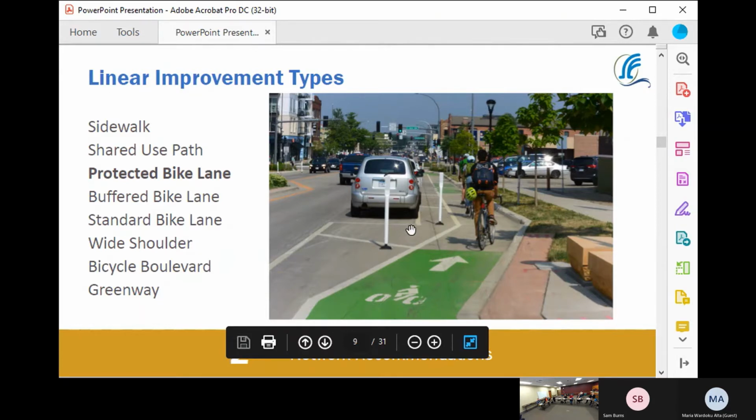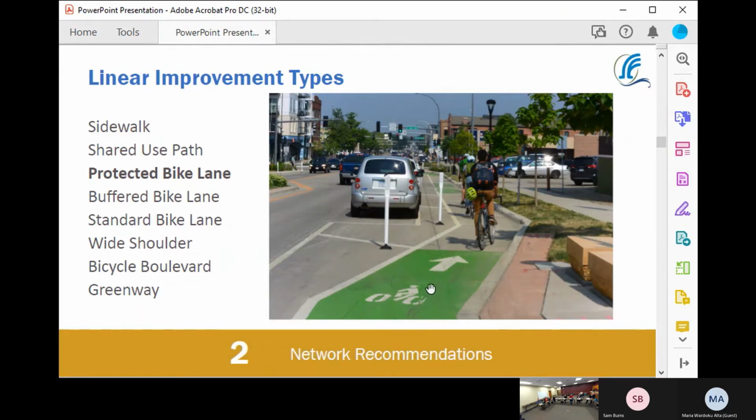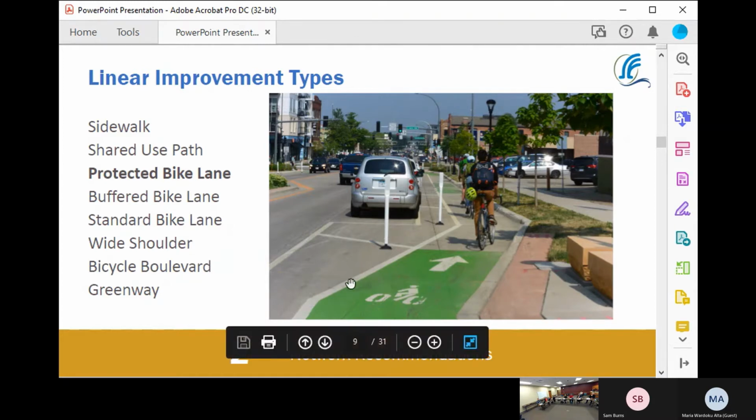This can also look like a curb. You can have the bike lane up at the same level as the sidewalk. You can have basically what looks like parking stops kind of lining the bikeway. So there's a bunch of different ways bike lanes can be protected.